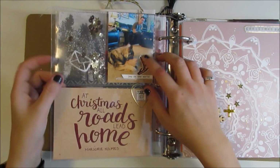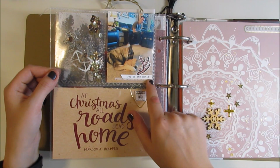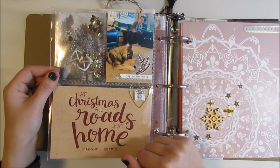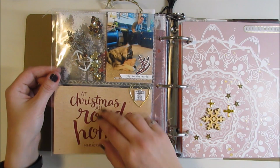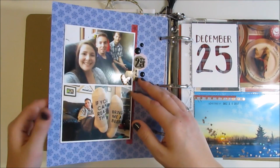And then over here I've got our puppy opening her first present. It says Joy to the World. One of these puffy stickers from Freckled Fawn, and then this card from the Home for the Holidays collection.